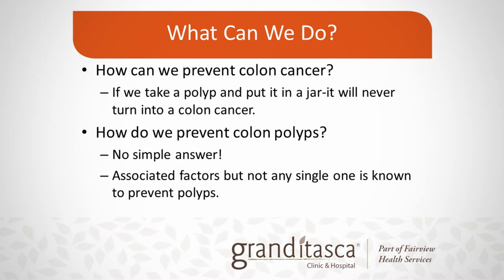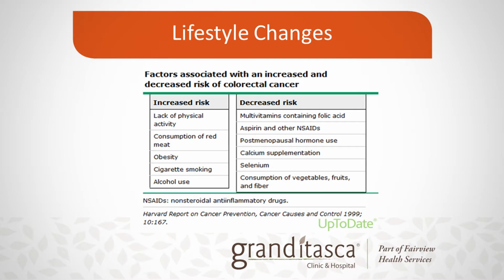How can we prevent colon cancer? Take a polyp off, put it in the jar. It's never going to turn into colon cancer. How do we prevent colon polyps? We don't really know for sure. We do know that there's a lot of factors that are associated with a risk of having colon cancer and colon polyps, but nobody's found one single thing where I can say, if you do this, you're never going to get a colon polyp. So lifestyle changes are important.